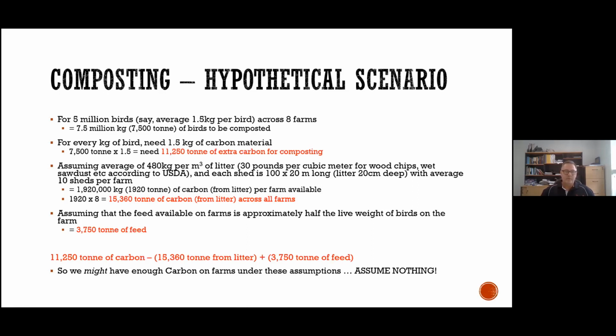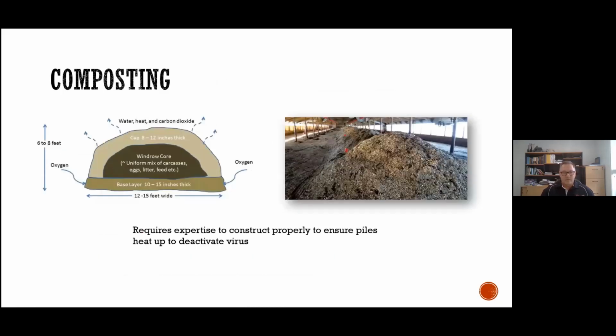So in that scenario, we did have enough carbon available, including feed, which also does have carbon material in it as well. We did find that we had enough carbon to be able to do composting. But composting is not just a simple matter either, not just a pile and you pile it up and you walk away. There's actually quite a lot of science behind composting to ensure that you do get a good breakdown and we do get virus inactivation or deactivation.